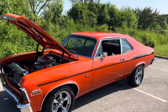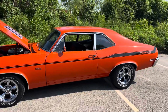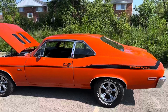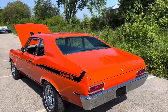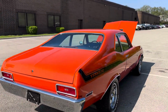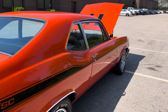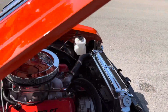And today I'm bringing you this new arrival, 1971 Chevrolet Nova. Really nice car. It was just recently restored. Dual exhaust, big block. Yenko stripes on it. It's sort of a Yenko tribute. Just looks excellent and sounds great, as you can hear it.